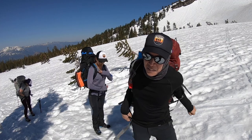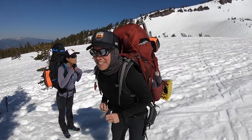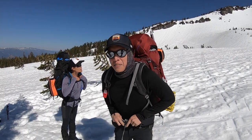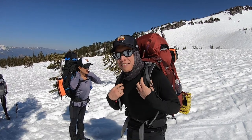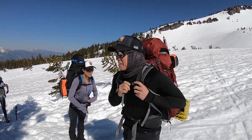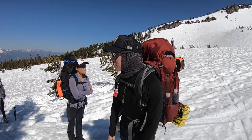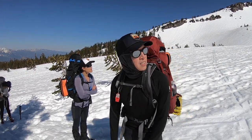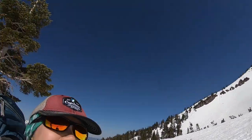Finally, got a shot of Mike. Hey y'all. So where are we now? Going up to Mount Shasta. We're at 8,050 feet. Been about a mile and a half. How long have you been hiking for? Almost an hour and a half. Had a good time.